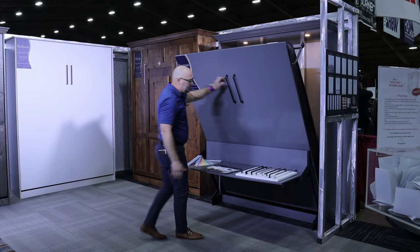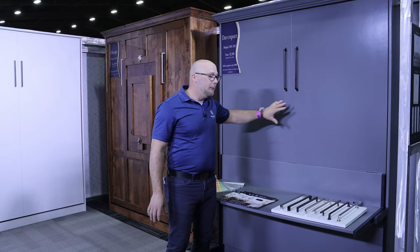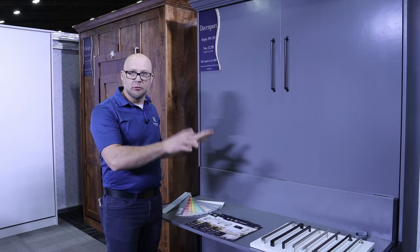It's been a great seller this last year as people have converted their bedrooms into home offices. Great feature. Some people we've done have mounted their monitors right here on the face of that and use this as a complete workspace, office space.